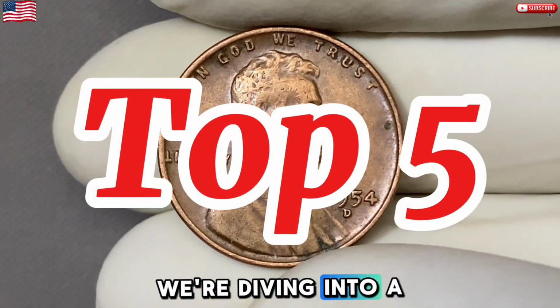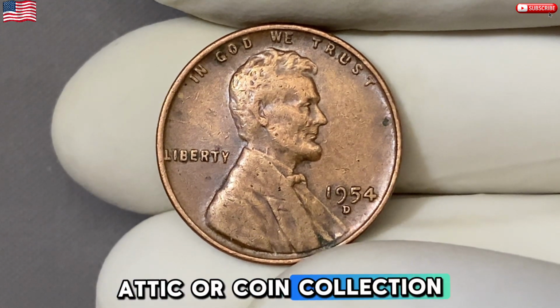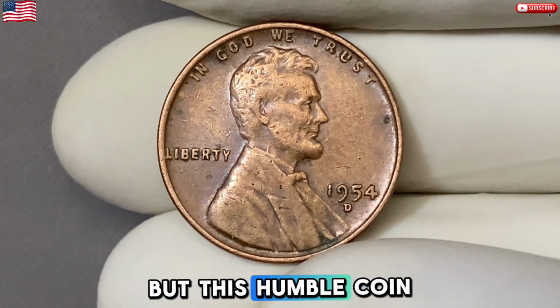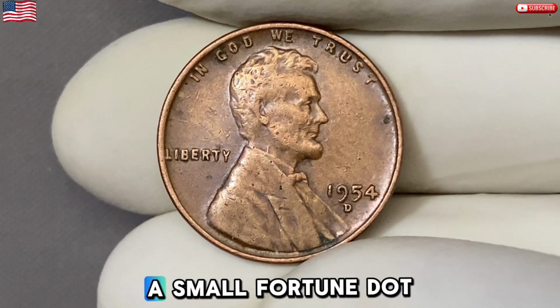Top 5, we're diving into a coin that might be hiding in your change jar, attic, or coin collection, the 1954 wheat penny. At first glance, it might seem like just another copper cent, but this humble coin has a story to tell, and for some lucky collectors, it's a story worth a small fortune.